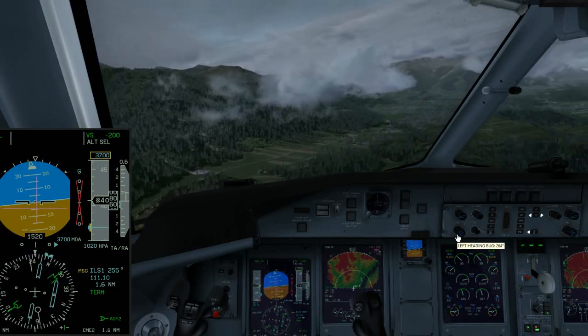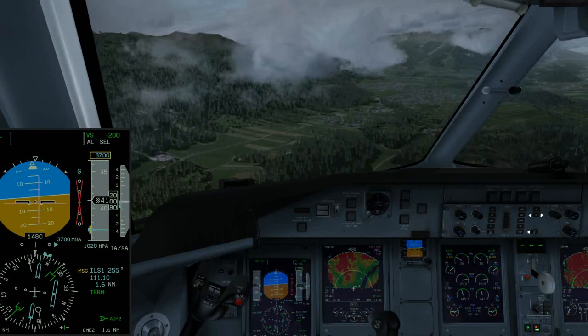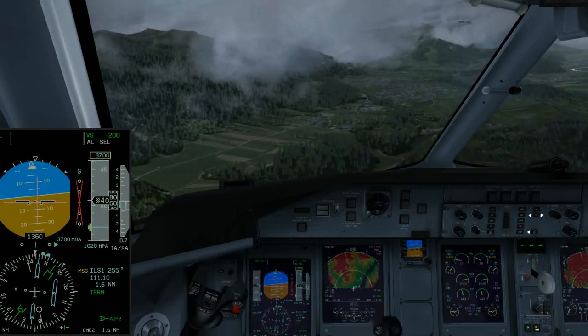Localizer DME. 264. We're still gaining altitude here. Trying to do a lot of things all at once here, trying to hand fly this approach.